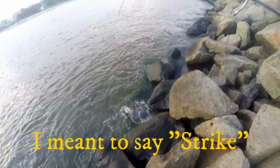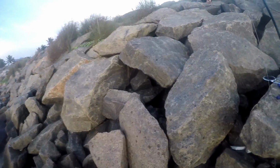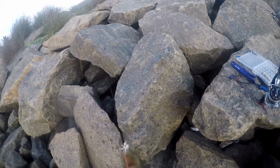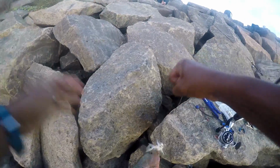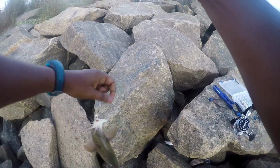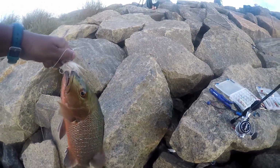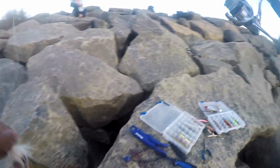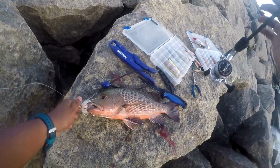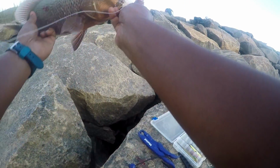Wow, another jack. That was an insane fight. Okay, guys, that's a nice mangrove jack. Now I don't know how I'm gonna calm this guy down. The good thing is it's a single hook, so I could just go ahead and grab that. Yep. I'm gonna keep this fish. Okay, here we are. Let's show it for the big camera. Here you go.